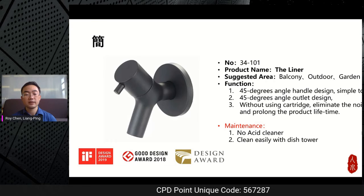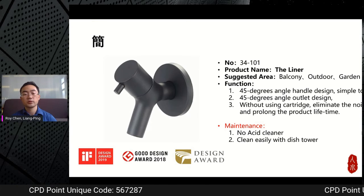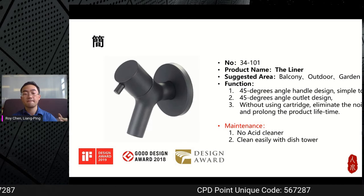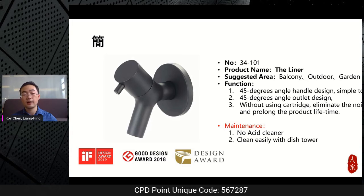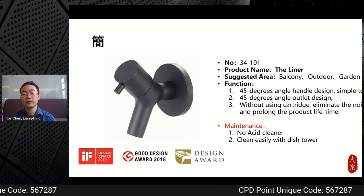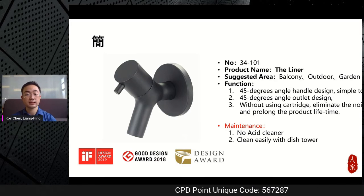So we cannot use the rubber valve in this product. But in order to prolong the product lifetime, we use a much better company for this valve, so we can also provide the same product lifetime for these products.